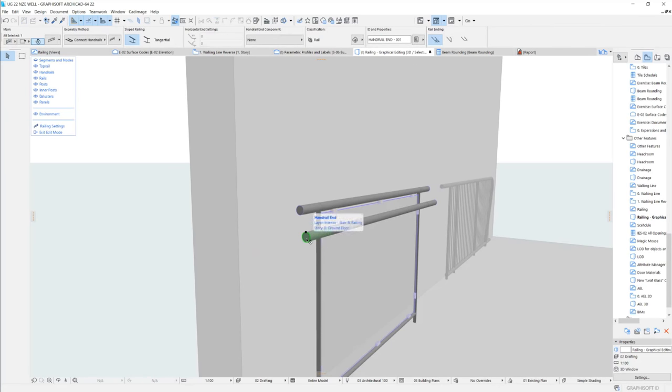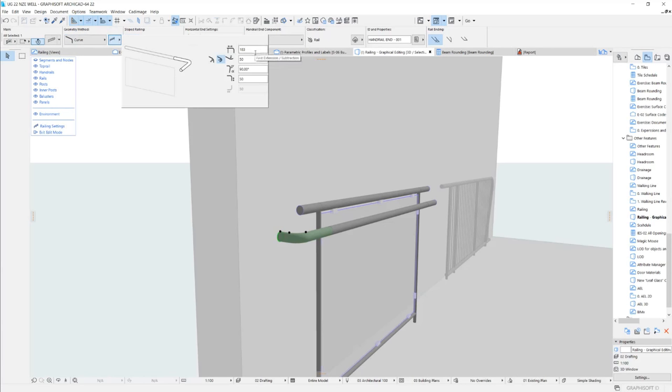Also, we can change the finish, the end of this handrail. We can select curve for return. So take a look, if I choose curve, I can change the angle, the length, and so on.